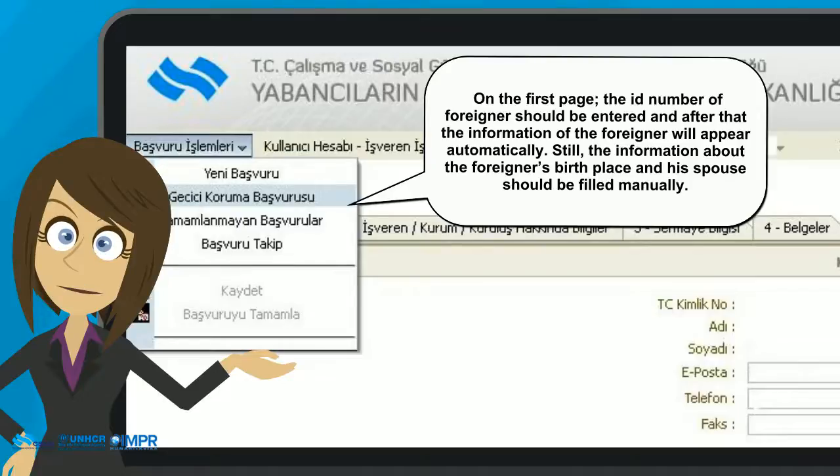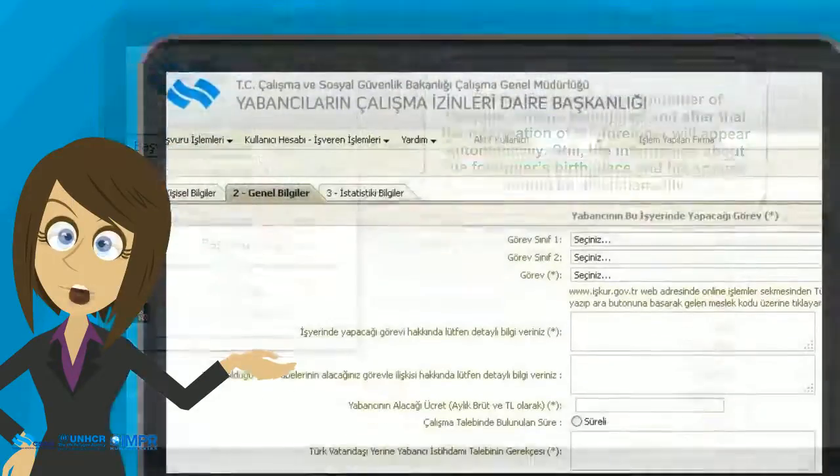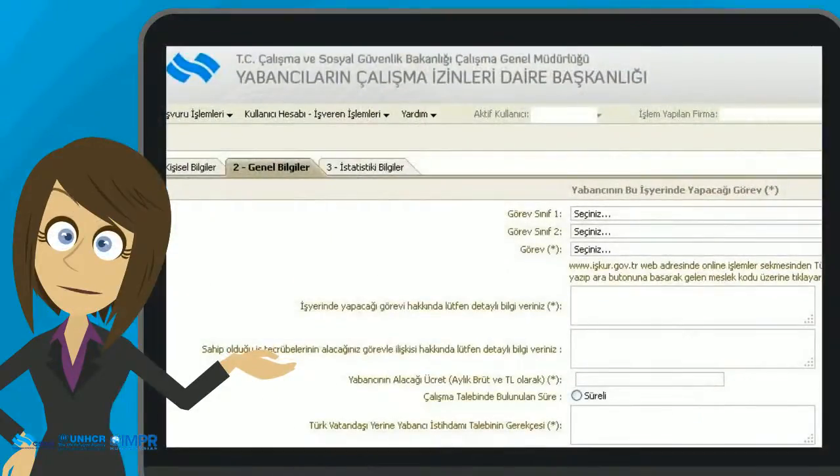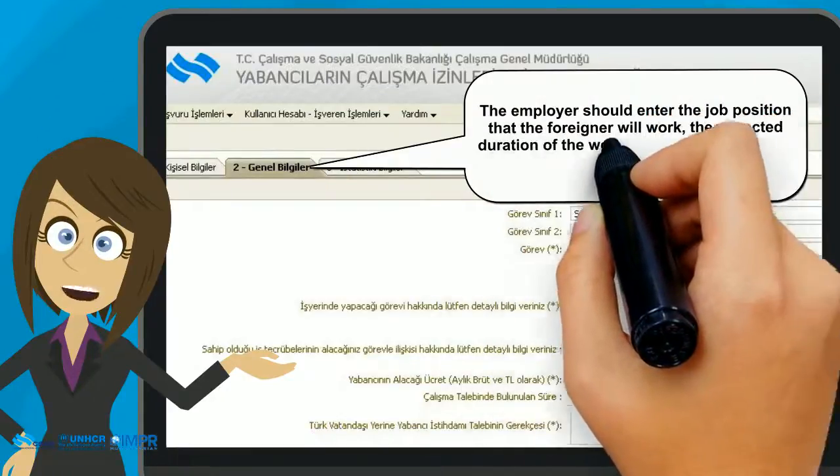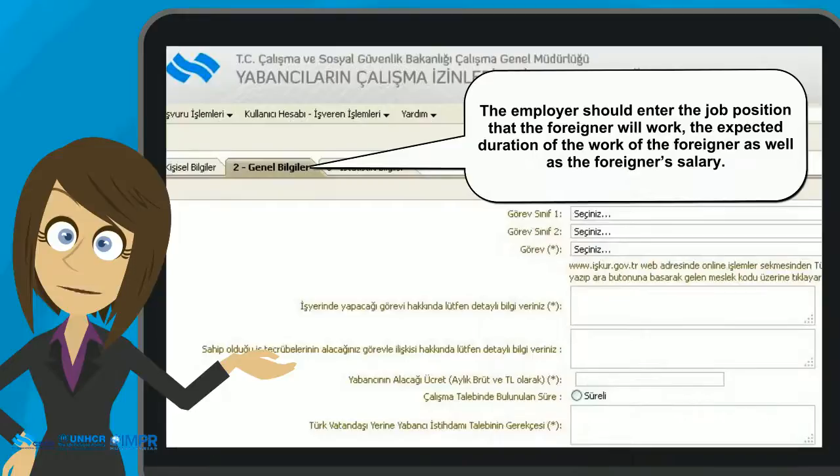On the first page, the ID number of the foreigner should be entered. After this, information about the foreigner will appear automatically. However, information about where they were born and information about their spouse must be filled in the blank spaces. On the next page, the employer should enter information about the position that the person being hired will fill, for how long and how much salary will be paid. The work permit can be issued maximum for 1 year. The address of the workplace should be entered on this page as well.